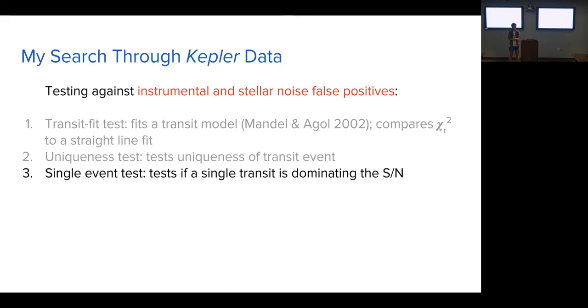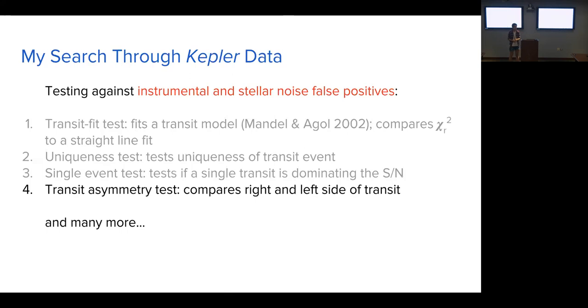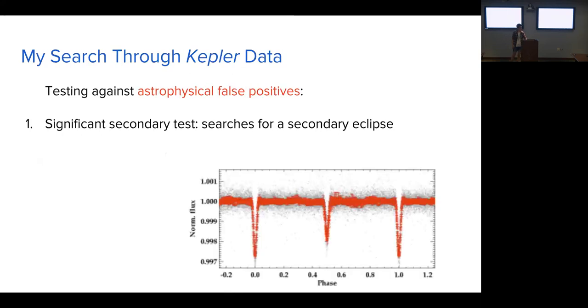The single event test tests if a single transit is dominating the signal to noise ratio. This happens a lot for candidates that have quite long orbital periods. You might have one transit that is way larger in signal to noise ratio than the rest. This indicates that it's not a consistent transit and therefore probably not a good planet. I also have a test that compares the right and the left side of the transit to make sure that it is indeed symmetric. And there's a lot more, but those are the main ones.